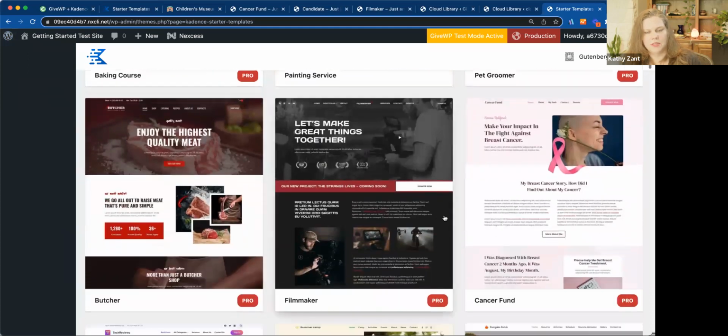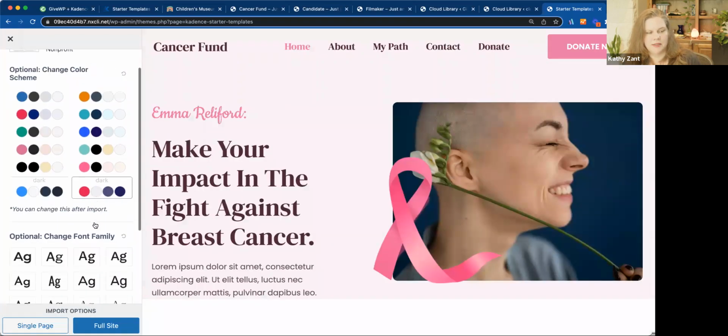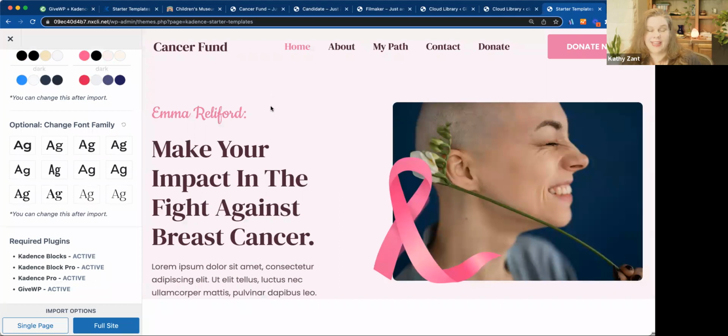There are a few other ones. Here's another pro one that uses Give as well. This is for a cancer fund, and I think October is Breast Cancer Awareness Month, so I think that's one of the reasons we launched it right now. You can just click the full site, or if you had a single page that you wanted to import, you could do that, because this is a full site. This isn't just a page. This is the full site.